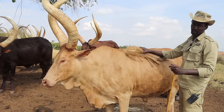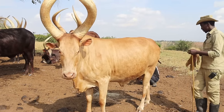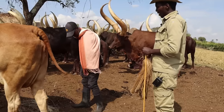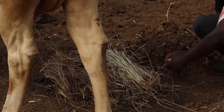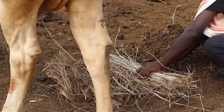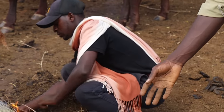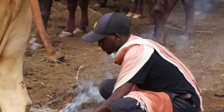He would do it to almost all his precious cows every morning and every evening. Then there's a process here of setting up a fire set point for the cows. In setting up this point, we need dry grass. Normally, preferably, we use the emburara, omutete, those grass species that give off a very good scent. We also need a singo. A singo simply means this dried cow dung that you see here. The grass, the singo, the dried cow dung, and a matchbox to create this fire for the cows.